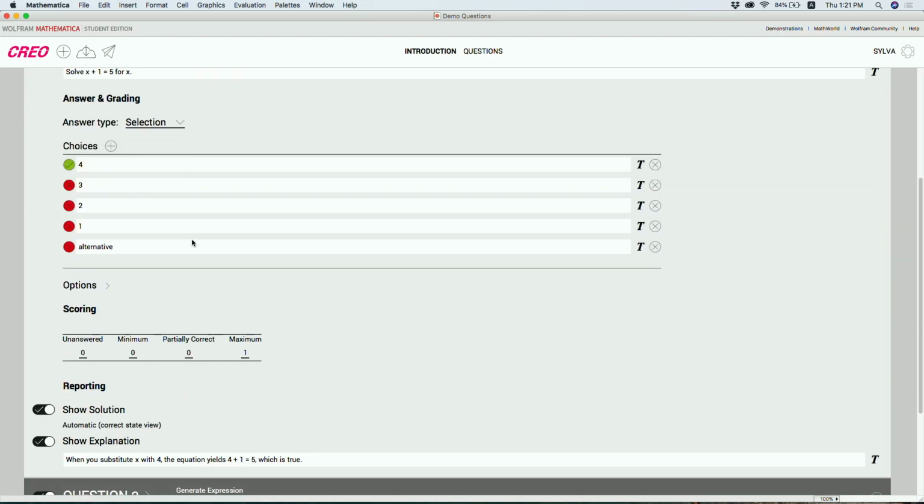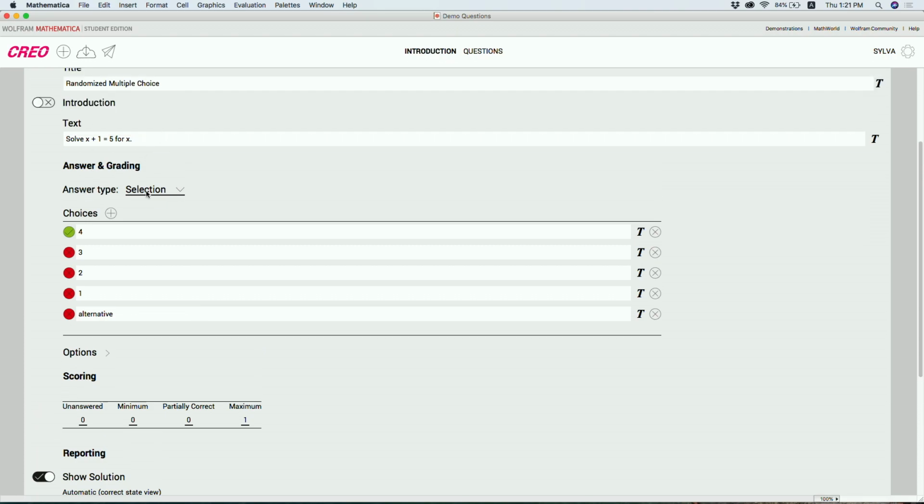Our idea was, compared to other tools which offer dozens of very special question types, we wanted to come up with something more general. So what you see here is this answer type, and we only have 3 different answer types at the moment, but you can actually create most of the question types you see in other tools using those 3. So the first one is selection.